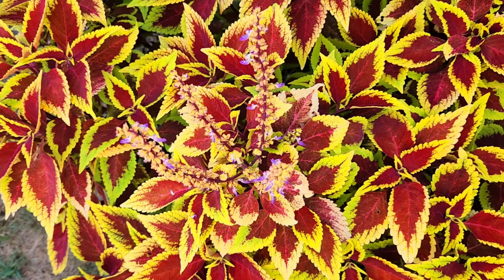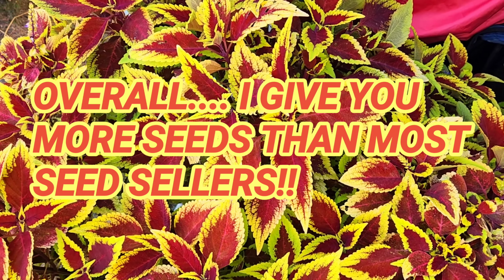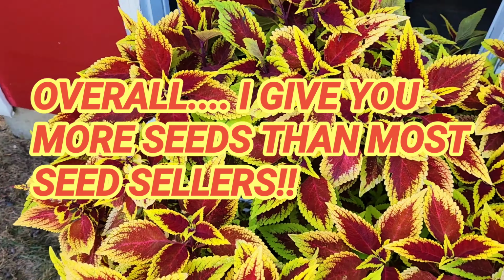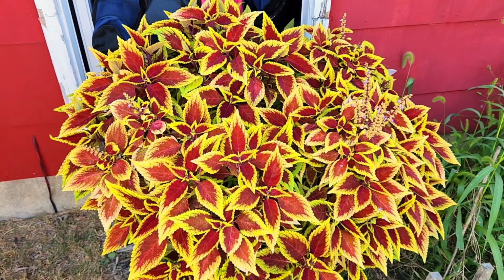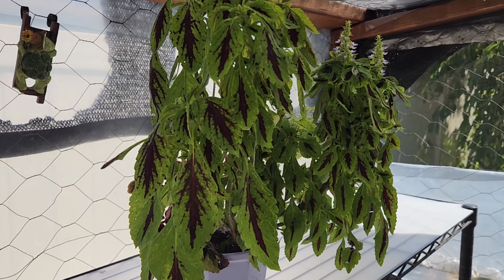We're going to let these continue. The weather's still pretty warm here in New Jersey, but the nights are starting to cool off. But these will be good until the frost, and then we say goodbye. Beautiful Defiance Coleus.